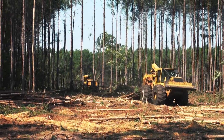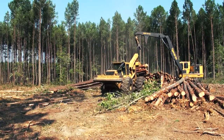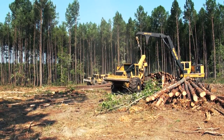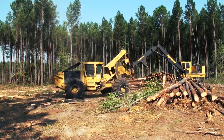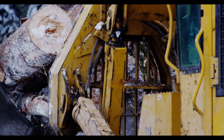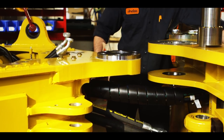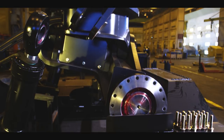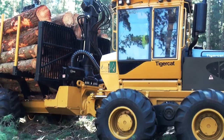It is the unique requirements of logging professionals around the globe and Tigercat's strong commitment to forestry that have shaped our equipment. What sets Tigercat forestry machines apart? At the heart of our commitment to unparalleled durability is steel. Our raw materials and fabricating expertise far exceed the industry standard, enabling Tigercat machines to outlast.